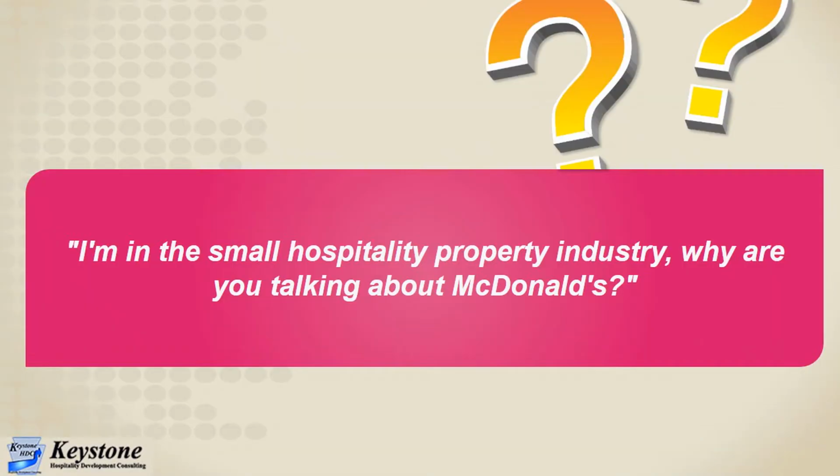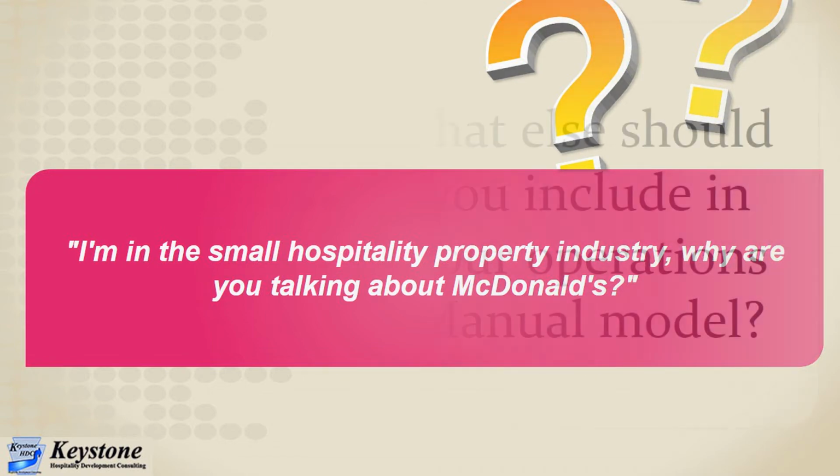You might be thinking, I'm in the small hospitality property industry. Why are you talking about McDonald's? Well, that's easy. The theory is the same. It's an operations manual model that works, so there's no reason for you to try to rediscover the wheel. Copy the model that works and use it. Your operations manual will contain a large amount of information, including a detailed organizational role responsibility list. Who is responsible for what, with the diagram if applicable.